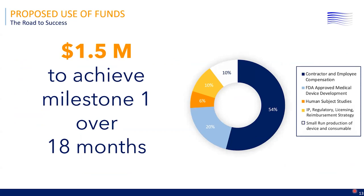To accomplish our milestone 1 expeditiously within 18 months, we're seeking a seed round of $1.5 million. Here you can see the breakdown, how the money will be spent, indicated on the right.